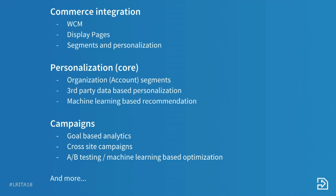So these are some of the things that we are preparing going on 7.2 and forward. So commerce integration, as you saw, is very important when you're building a storefront. It's very important to understand the segments, and personalize some of the content, fragments, and interactions that we have with the buyer in this case. And we are integrating that, or bringing that also from commerce.